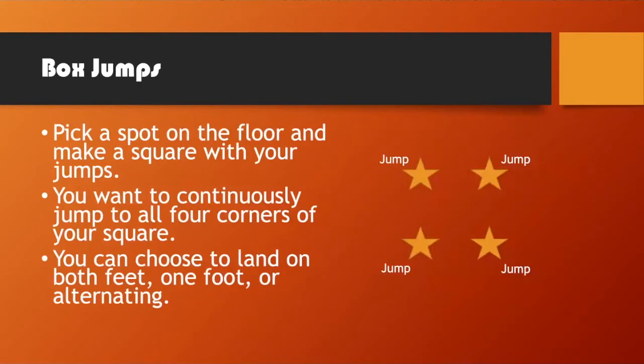Our next exercise will be box jumps. So I want you to pick a spot on the floor and make a square with your jumps. So in the picture, the stars will be where you jump. You want to continuously jump to all 4 corners of your square. You can choose to land on both feet, 1 foot, or alternating. Go ahead and try that 5 times.